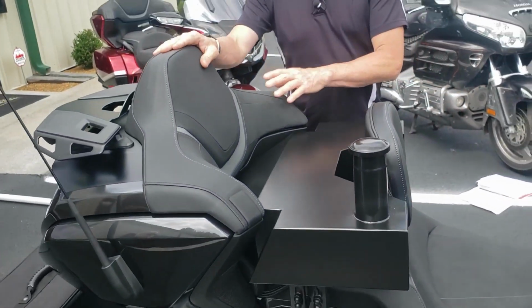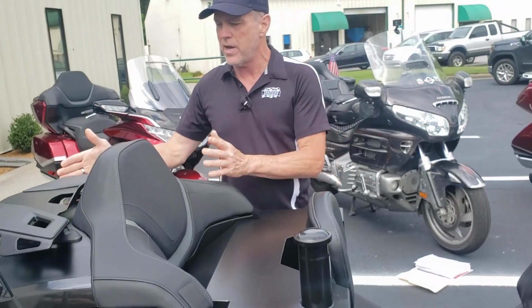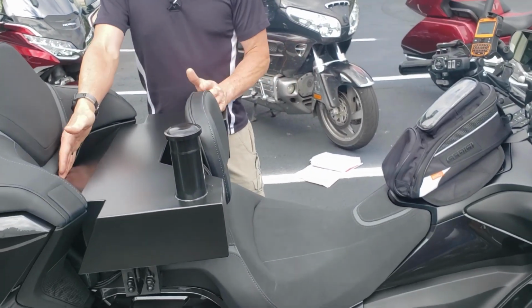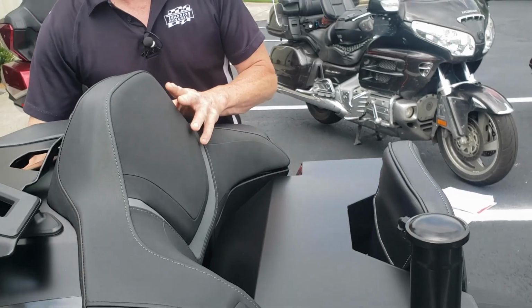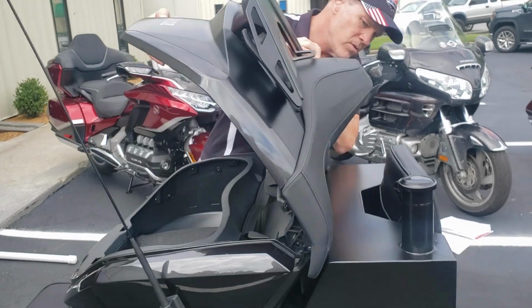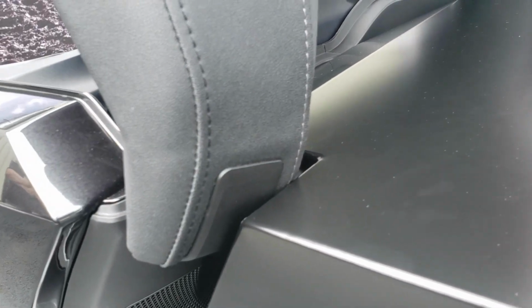This bike is fitted with the Traxxion Dynamics trunk relocation kit, so it's set 1.5 inches backwards. As you can see, even with the stock saddle, it just fits in here actually perfectly. I placed it not close, I placed it perfectly. As you can see, these come up and just kiss when it's all the way open.